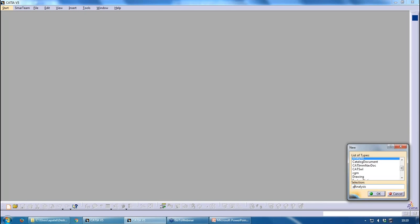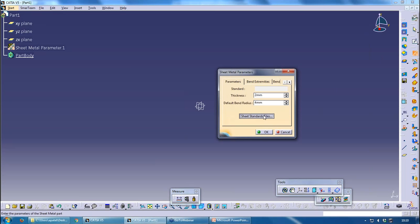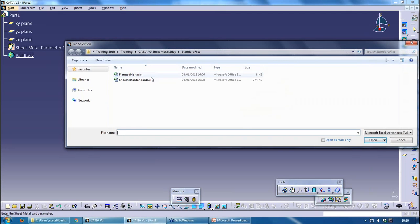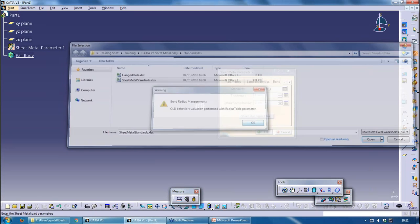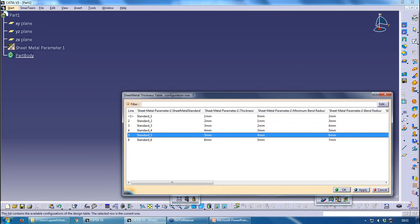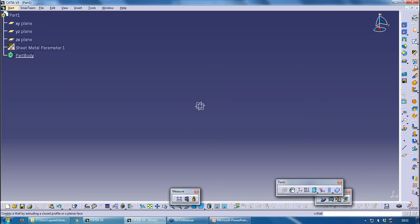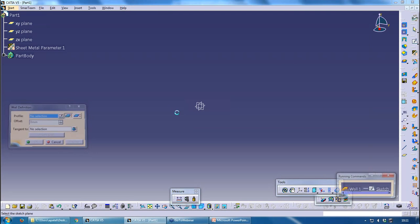We won't go through and do all of them, but what we can do is create a new part, easiest way. Now if I select sheet metal parameters, sheet standards file, I'm going to pick this standards file. It then means that all of these are grayed out. But if I select the icon next to them, I can pick which standard I want to use. So let's go with a 1 mil thickness. Create my primary wall.